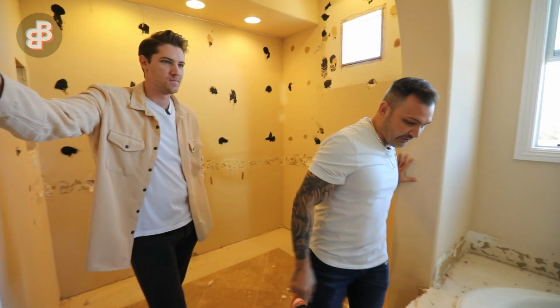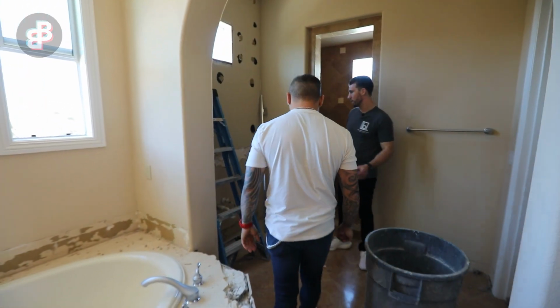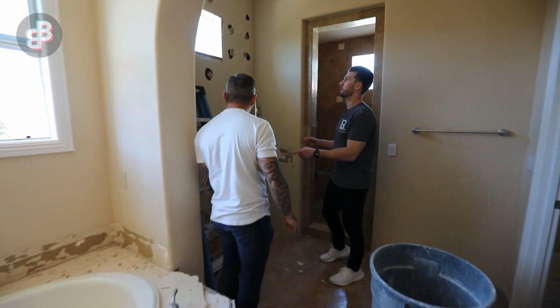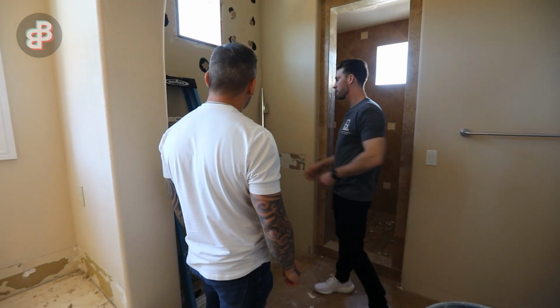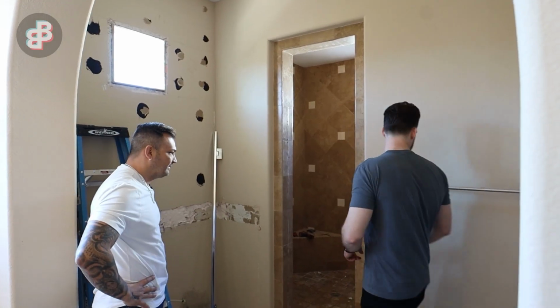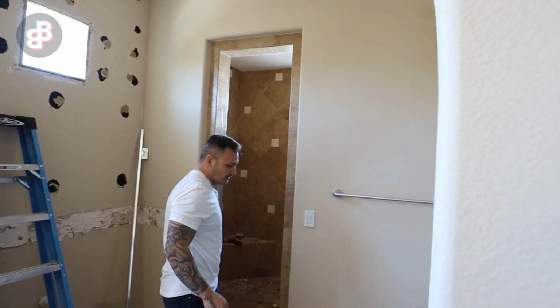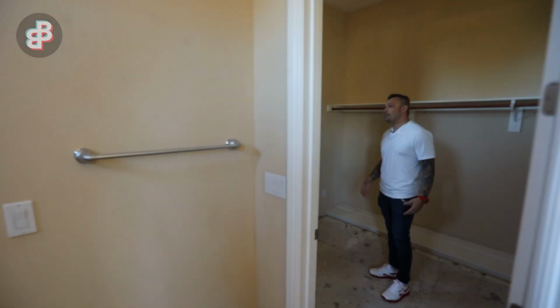All right, so what do we got over here? Yeah, this is his side. So a little bit smaller, of course, which we're always okay with. But we got another full vanity going in here. We're gonna actually take that window out and make this a very high, tall mirror. And then you can see the shower's a little bit small and tight. There's space in the closet here that we could actually dive into. That makes total sense.